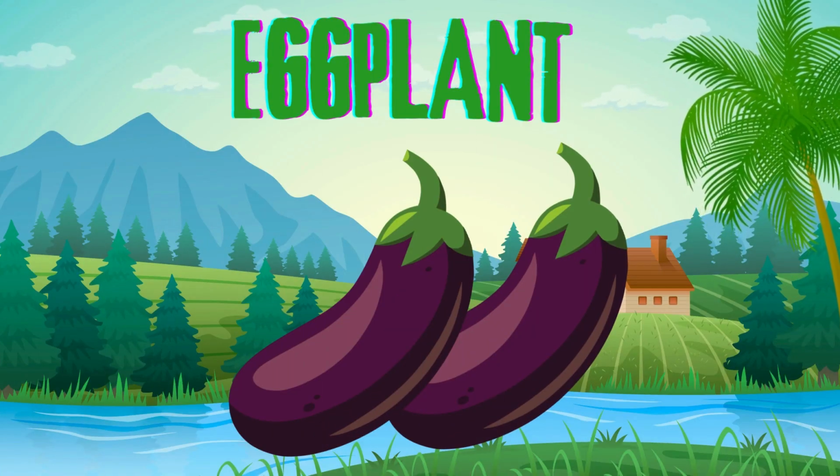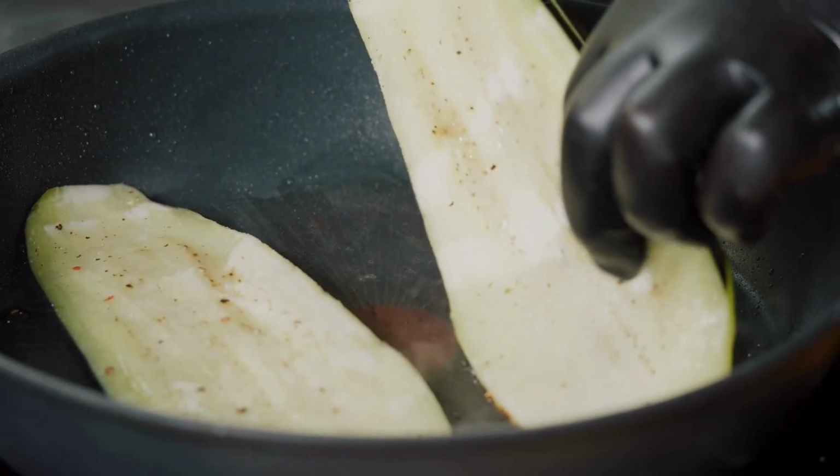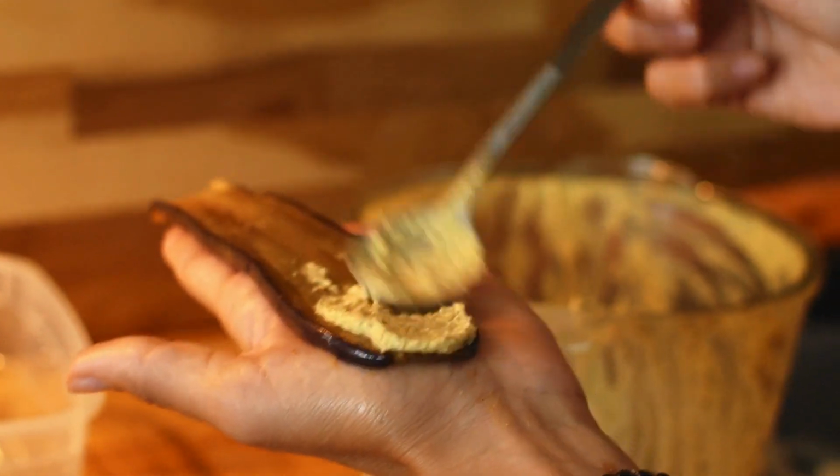Check out this beauty. It's called an eggplant, and it comes in all shapes and sizes. Eggplants are super versatile and can be roasted, grilled, or even turned into delicious dips like baba ganoush.